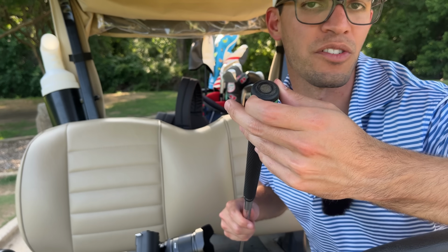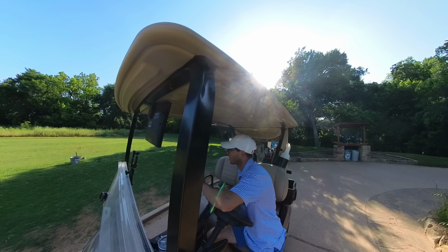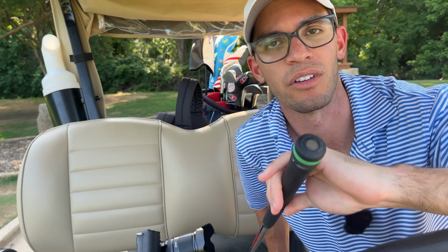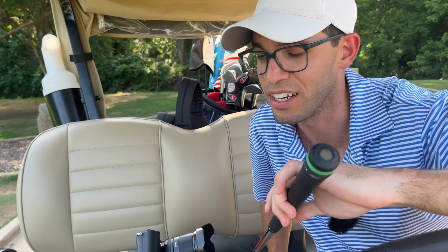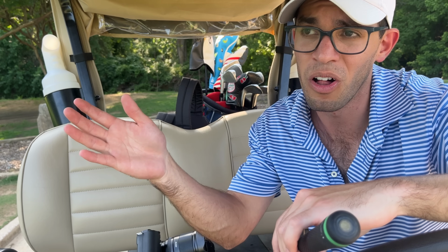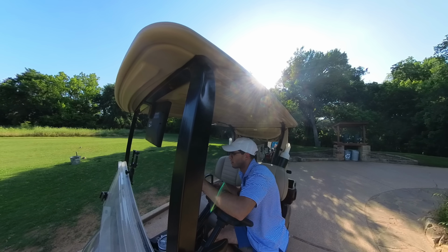You attach these sensors to the butt of your club and you play with your phone in your pocket. I'm not playing with my phone in my pocket because I'm recording right now, but every time you hit a shot, it sends a signal to your phone saying that you hit that specific club. It makes tracking your round super easy. Not just that, but it shows you all of the stats that you really want to see in a really nice graphic interface.